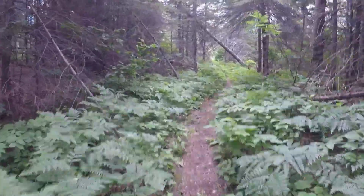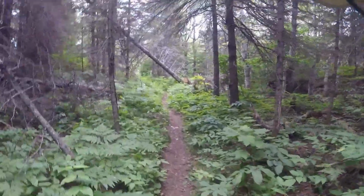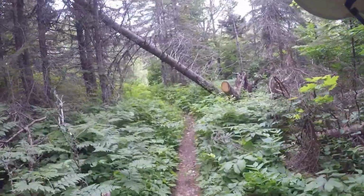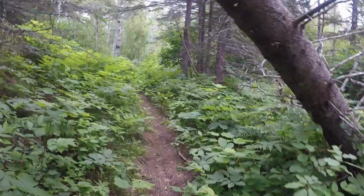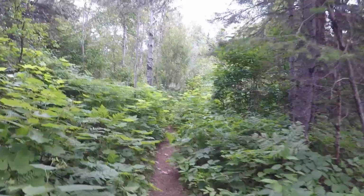So not terrible. I'm not pulling out my phone maps as much because battery life is getting to be an issue without the sun to recharge everything. The path has been much of the same. It's fewer trees now and less woodsy and more this sort of brambly, overgrown path.